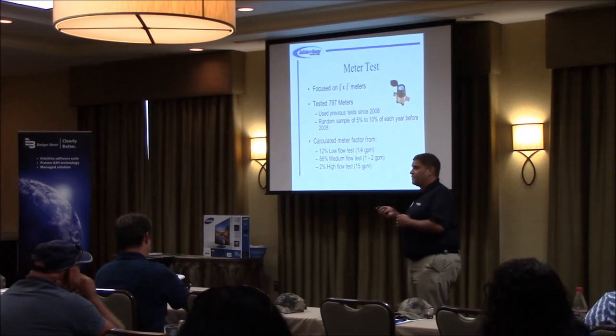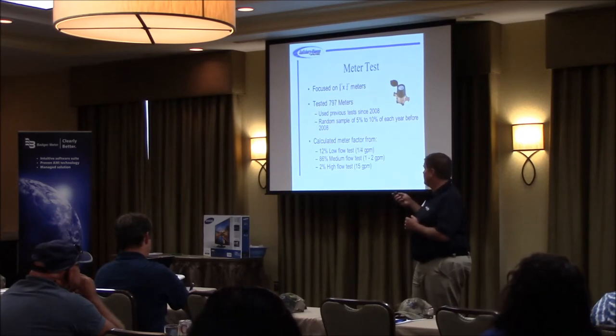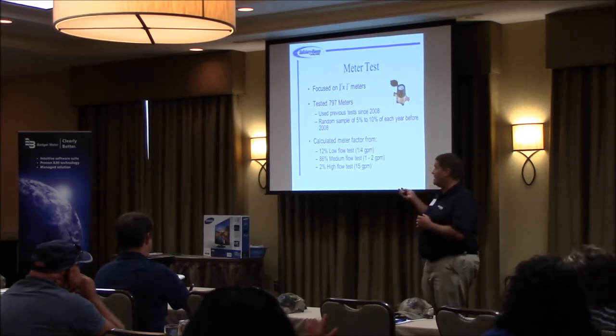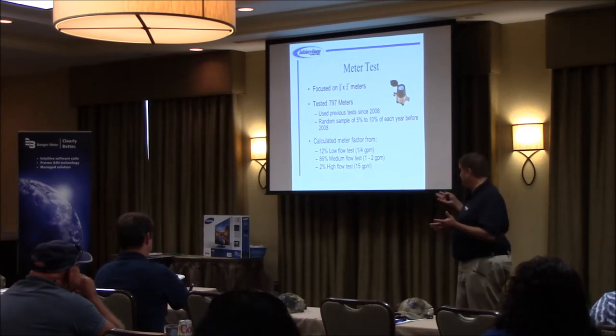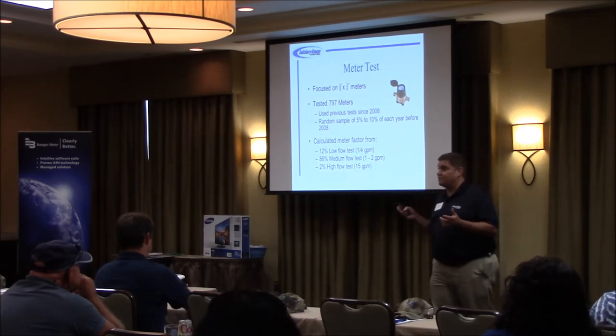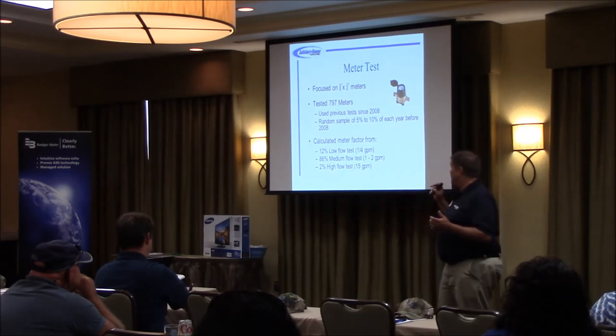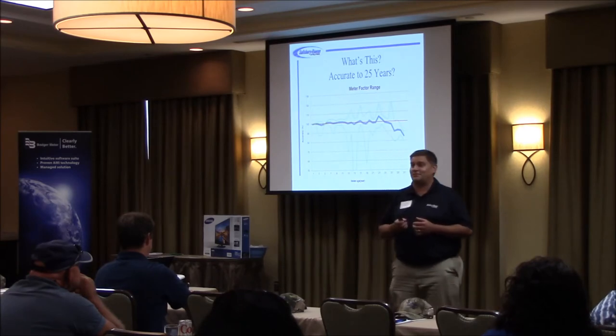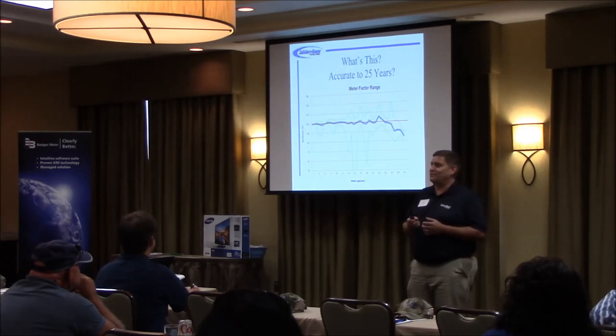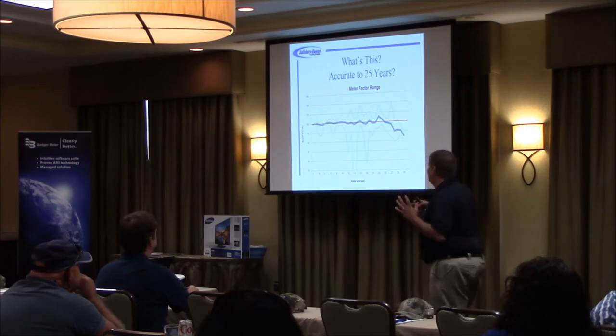Then to get an overall accuracy, we used a meter factor of the quarter gallon a minute test. That accounted for about 12% of what we expected to go through that residential meter. 1 to 2 gallons per minute was 86%, and then 2% was at the high flow of 15 gallons per minute. We came up with this: accurate to 25 years, which goes against everything that Maurice just said.